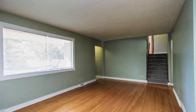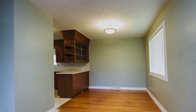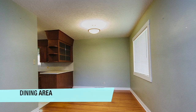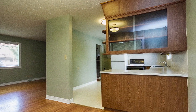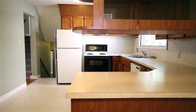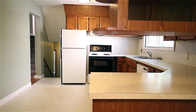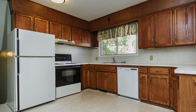This split-level home boasts four bedrooms. Some of the updates in this property include newer roof and exterior siding, all new windows coming soon, as well as some updates to the bathrooms. Featuring a great corner lot and an oversized double detached garage.